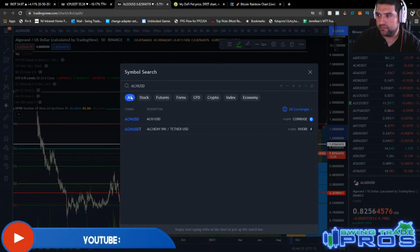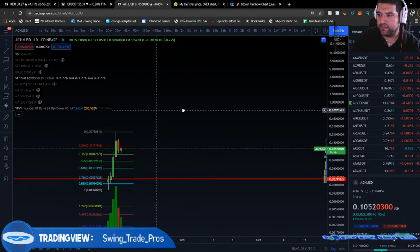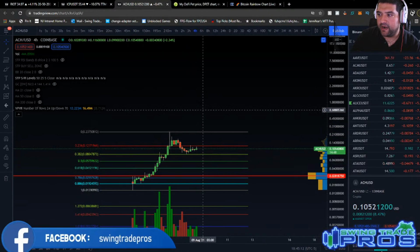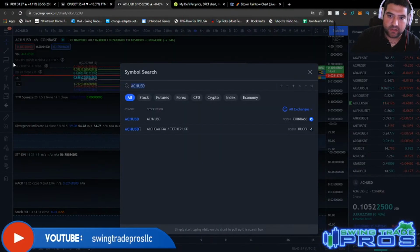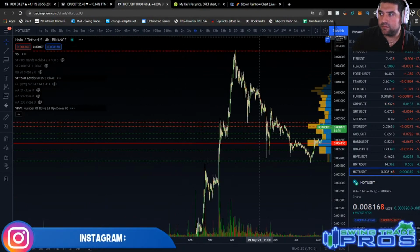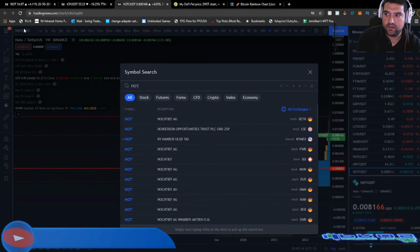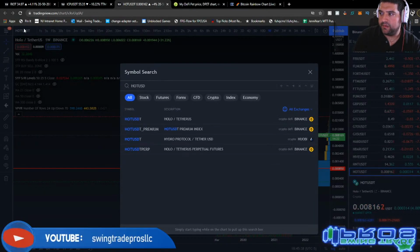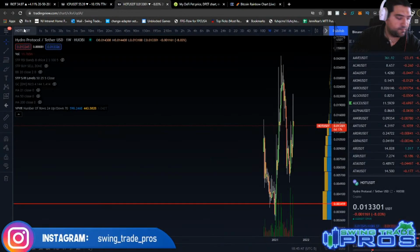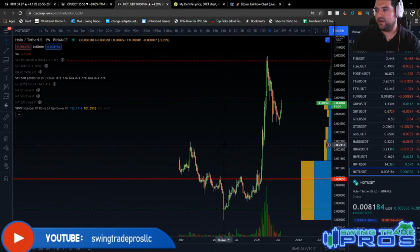ACH. Oh, this is the one that just went bonkers. Yeah, there's not enough chart data on this to really look at it, man, to be honest with you guys. There's nothing to really see here. It just got released and then ripped. It started to make higher lows, I guess. There's not enough chart data on this. Sorry. Hot USDT. I feel like this isn't all the data. Maybe it is. I don't know. I guess it is.